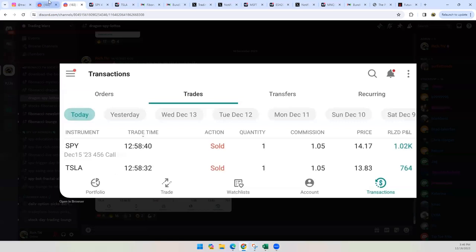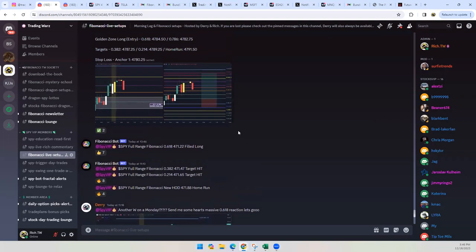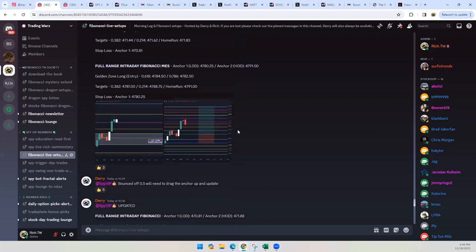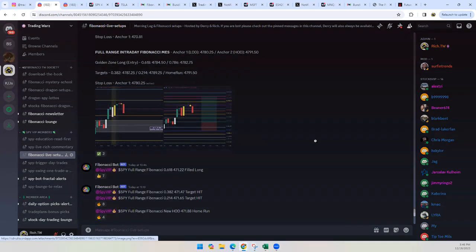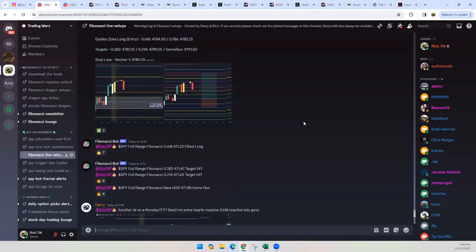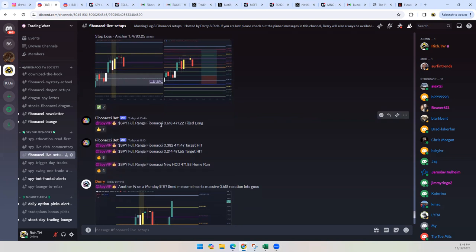I'm going to hop into the Discord real quick and I'll show you. If you're struggling with drawing the legs, that's the whole point of a community. That's the whole point of a Discord. In here, guys, you can see we go step by step and we draw out the legs for new traders that need to learn how to do that. That's the only hard part. Once you draw it a few times, you'll get used to it. And then I also have the Fibonacci bot, which calls out the fills and the targets. So it's one trade a day.